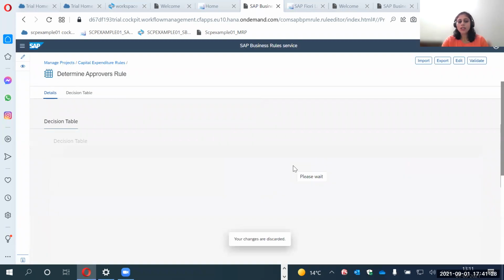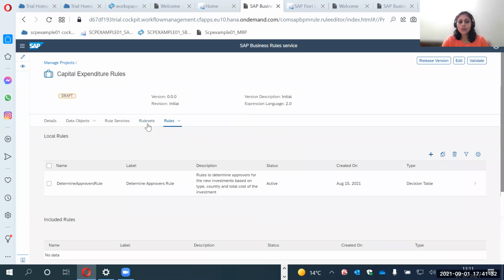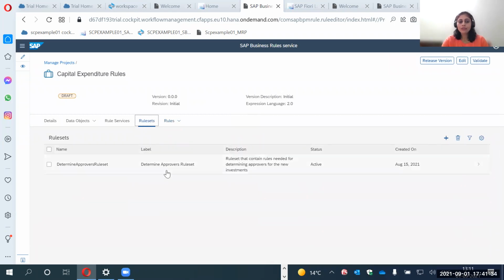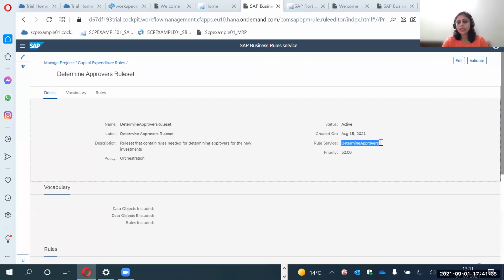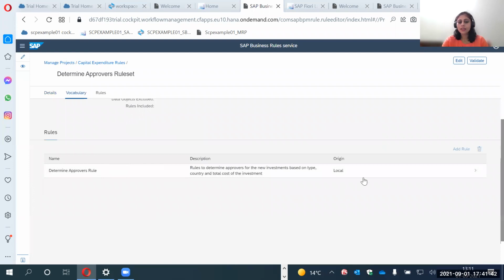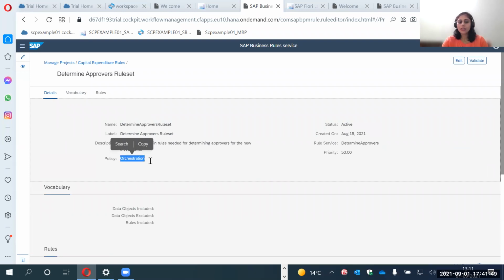So once you have modeled your rule, now you need to bundle them together in the rule set. A rule set is a collection of rules and it is uniquely linked to a rule service. You see that this is a rule set which is linked to a rule service and it has rules within it. It can have more than one rule also, and that's where this execution policy would come into picture.